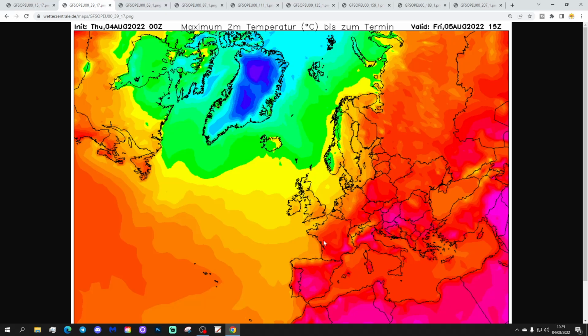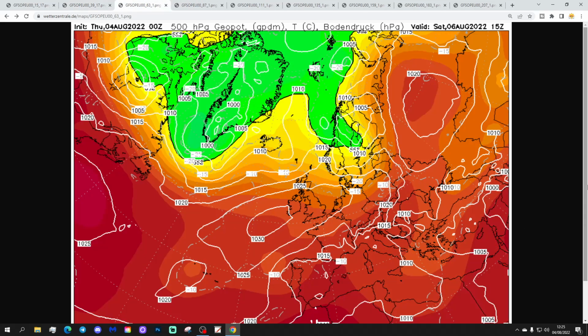You see that with the temperature, the hottest temperature being pushed more towards the eastern side and southeastern side of Europe, as things turn increasingly cool and fresh out to the north and to the northwest. So for Scandinavia, for the UK, for Ireland, for the Low Countries, for northern parts of Germany and also northern France, temperatures are lowering, but further southwards and eastwards, that's where the hot air will be tomorrow.